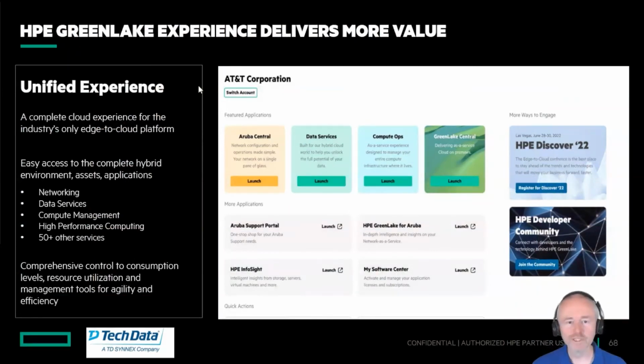If you want to do it with COM, then you will go into Compute Ops. If you want to get started with your Nimble Gen 5, then you go into DSCC, Data Services Cloud Console. If you want to go into Aruba Central, well, there you go. There is Aruba Central. And if you have a customer that wants to pay per use, he wants to pay per terabyte or per wireless connection or per CPU or per virtual machine, then here we have GreenLake Central. GreenLake Central is the application pay per use.